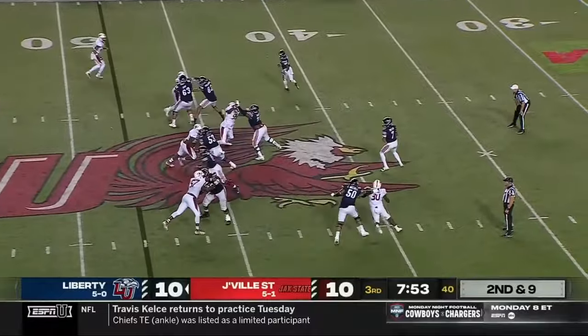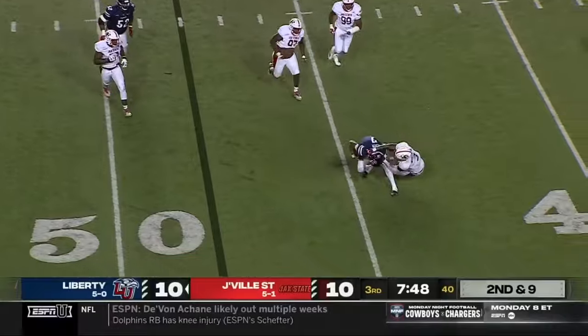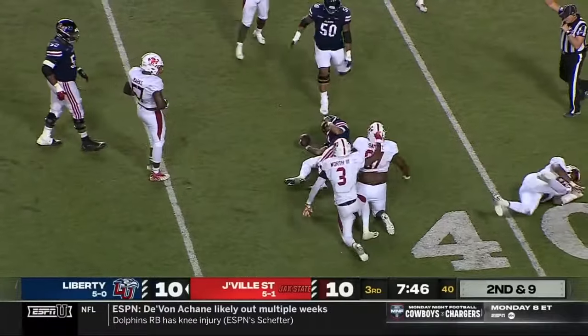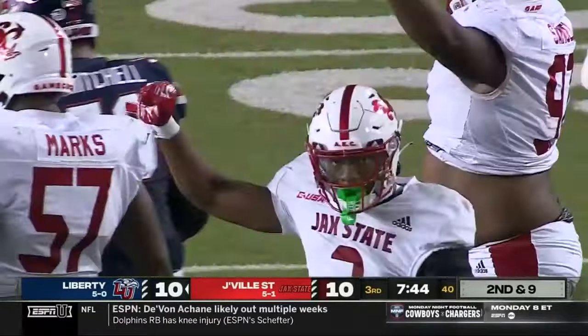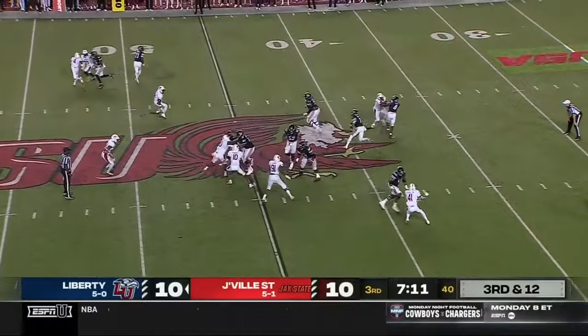We'll see if they go to Daniels here. Daniels streaking down the middle of the field. Salter wanted him at first, but now he's in trouble. Running for his life. He's going to be dumped at the 43-yard line. Mustachioed defensive coordinator. Bright star in this game, that's for sure.